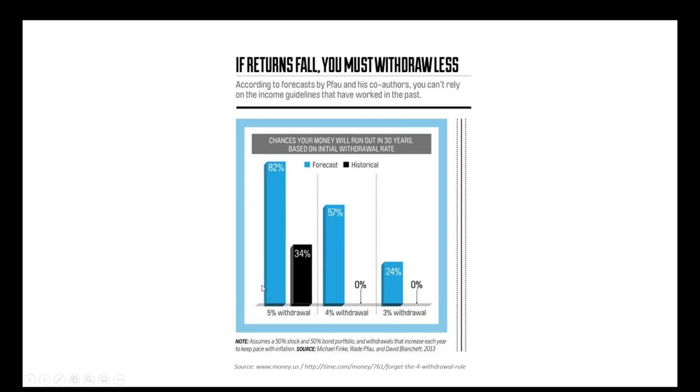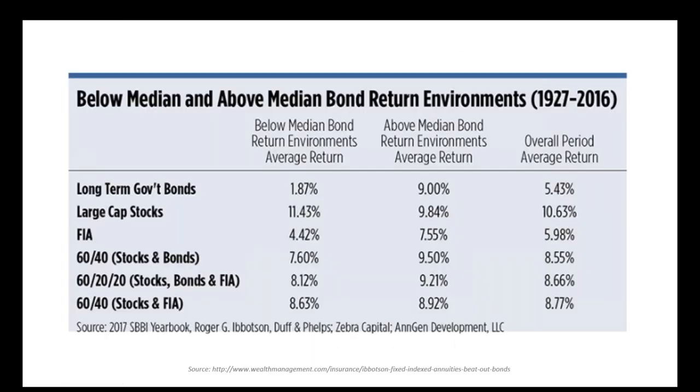Empty. We've got challenges. So that's why they're saying a 5% withdrawal rate has an 82% chance of failure. Historically, it'd only be a 34% chance. But now even with a 4%, you didn't have any chance of failure before, but now you've got a 57% chance. Even with a 3%, you still have a 24% chance, on a 50% stock, 50% bond portfolio, of running out of money. So these are things that we've got problems here.